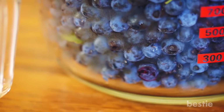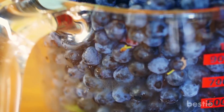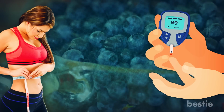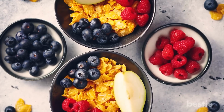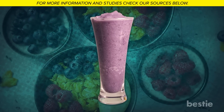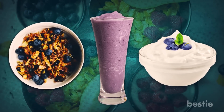Blueberries are a superfruit in the truest sense, all thanks to their numerous health benefits. Just remember, blueberries aren't the sole solution to weight loss and diabetes management, but they can help when added to a nutritious diet paired with an active lifestyle. So what are you waiting for? Go ahead, have a blueberry smoothie, or add a handful to your granola mix or yogurt. Either way, you don't want to miss out on this superfood.